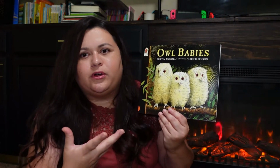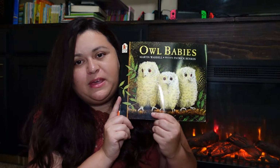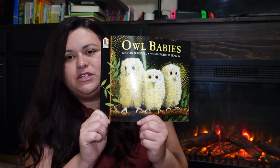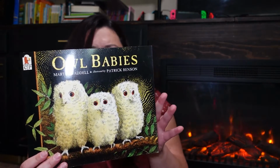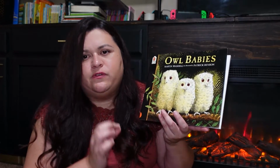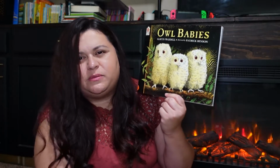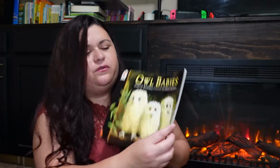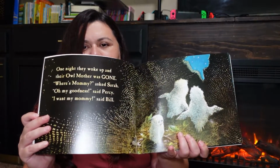And then the next one, again, it's not super about fall, but it's Owl Babies. About three little owl babies waiting for their mom. So this is just a cute book. We also did some crafts a couple of years ago with this one, where we painted a paper plate to match the night sky, and then we glued some little felt owls onto that paper plate, and my kids really enjoyed doing something simple like that with this book. It's a very cute book. I actually really like the illustrations in this one.